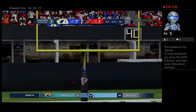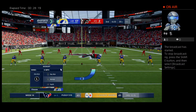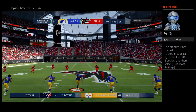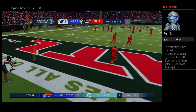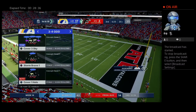It's up and good, and that makes it 17-3. Makes the score Rams 17, Falcons 3. Set now to kick this one away, and off it goes. And this will be a touchback as that sails over the end line. 25-yard line.